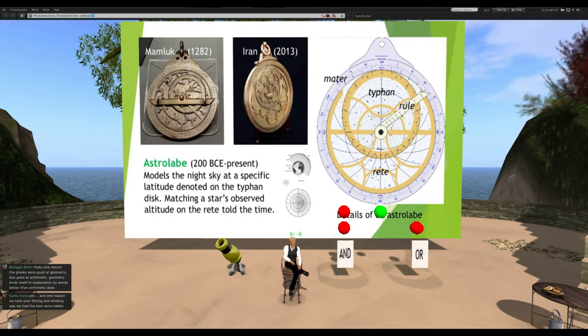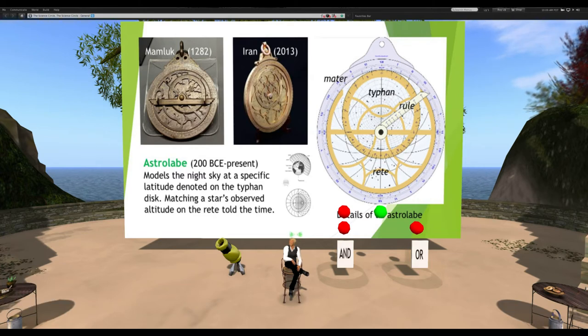Essentially, there's a main disc which marks the hours and often degrees or a compass, and then a disc specific to the latitude of that area, which can be taken out, so you can change it for latitudes. It's got a stereographic projection of the 3D night sky with the North Star in the center, and a rotating disc called the rete, which contains the ecliptic and path of planets. You look at the latitude of a prominent star, turn the rete, match it all up, and you can actually tell the time on the outside.